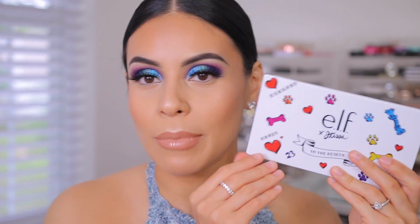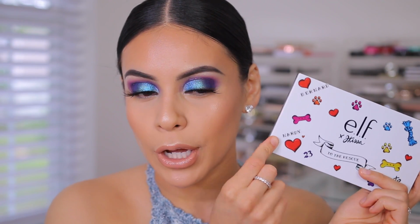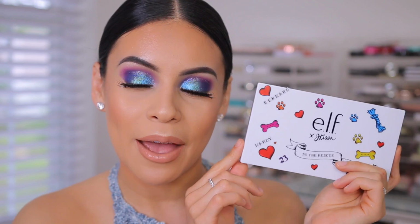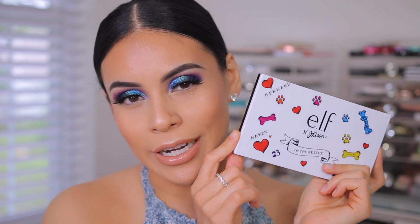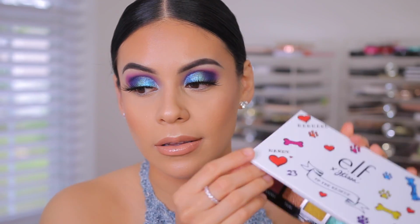So I did just customize my palette. I added some stickers. I put Bernard's name. I also put Nardy, which is a little nickname that we have for him, little Nard. We have a bunch of nicknames for him, but I love it. Obsessed with the little stickers. I think this is so cute.